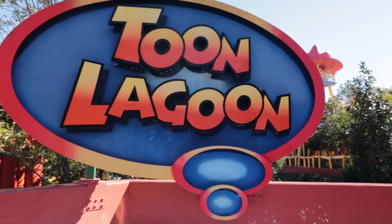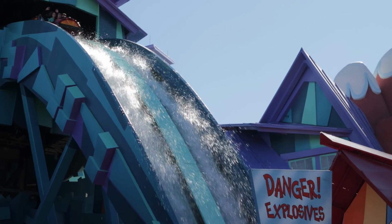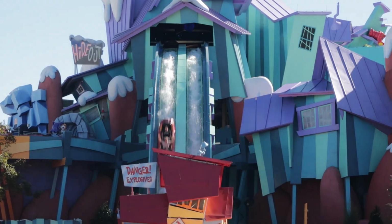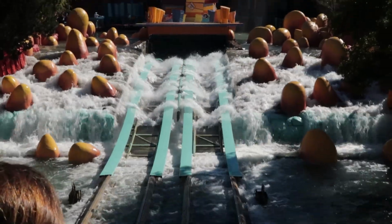Toon Lagoon has Ripsaw Falls, a log flume water ride. Now the drop here. This drop is better, I think, than the Jurassic Park River Adventure drop. However, the rest of the ride is far inferior to what they have over there at Jurassic Park. That's why this did not make the top 6.